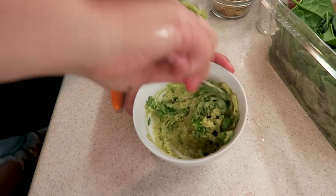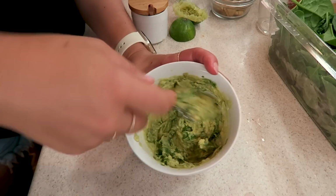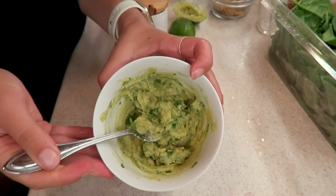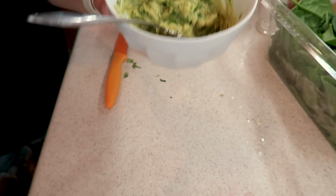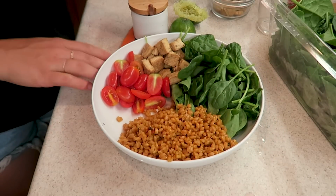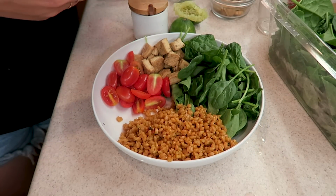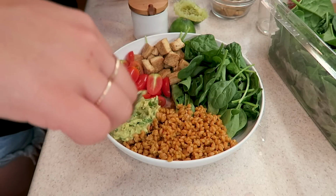Now, guacamole, it can really be made however you'd like. I have a spicy mango guacamole on the channel, which is so delicious. So if you want to try that, highly recommend. But this is going to be my simple guacamole. And then I'm going to add this onto our bowl. Oops. Didn't mean to do a plop like that, but that's fine.